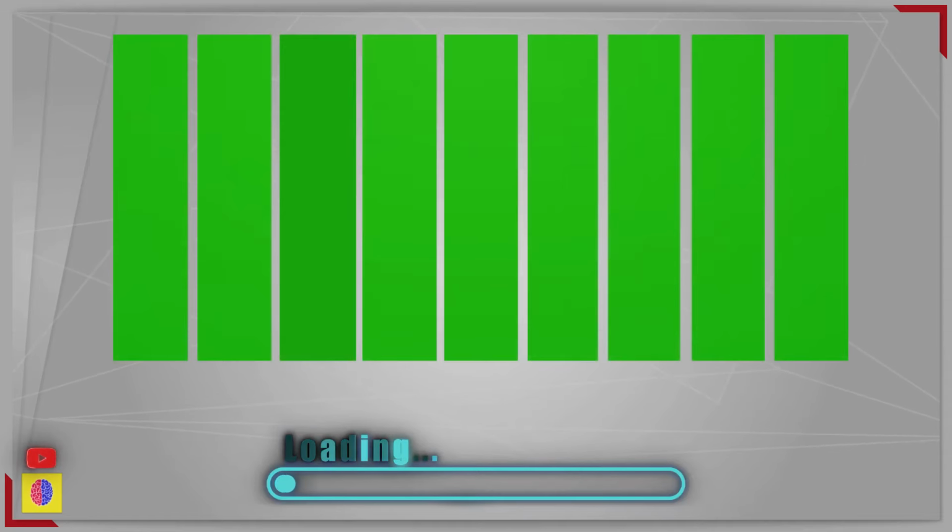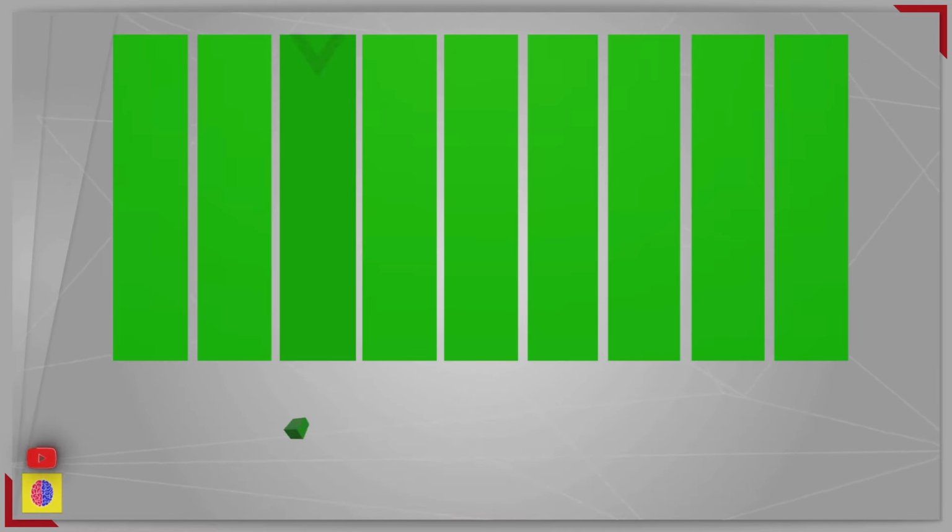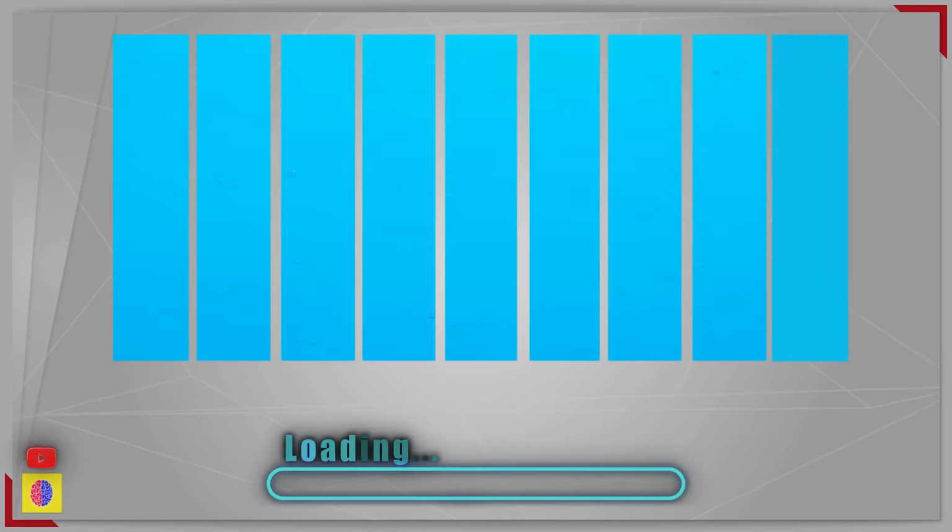Green, green, green, green. Green everywhere, but you know the drill. Find the one that's different. Wow, maybe I have to see an eye doctor, because to me, these are all the same. If you can find it, I'm very impressed.